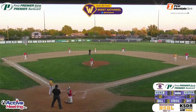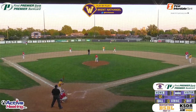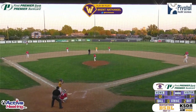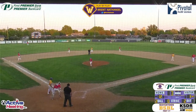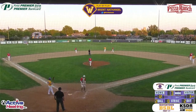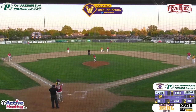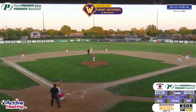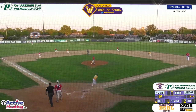First pitch outside, ball 1. No balls, 1 strike to Bryce Holt with 2 on. Roth on second, Locker on first. That one in the dirt. 2-0 here to Bryce Holt. That'll be sent into the gap, into left field.